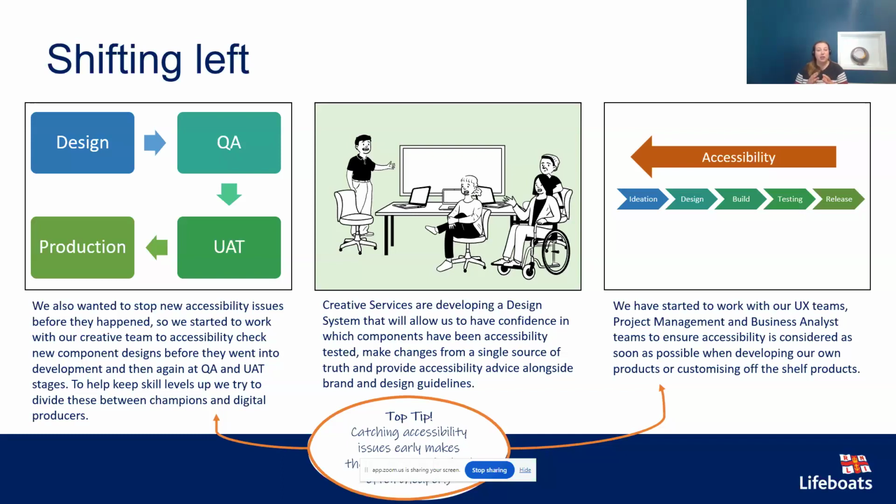To help keep our skill levels up as well, what we started to do is divide those checks between the champions and our digital team, because we don't have something to do every month. So we're trying to share it out to make sure people keep those skill levels high. Our creative team is also developing a design system, and that's going to allow us to have the confidence that every component has been accessibility tested before it gets onto the design system. And if we do need to make any changes, it will be from that single source. And we can also then provide accessibility advice alongside our brand and design guidelines.